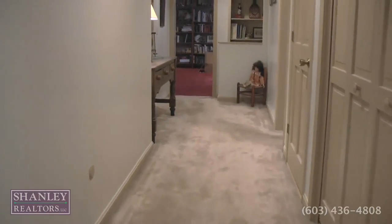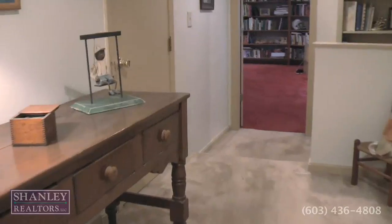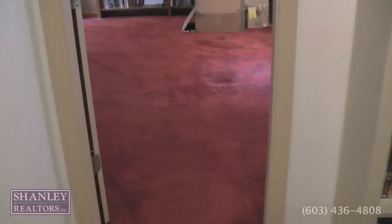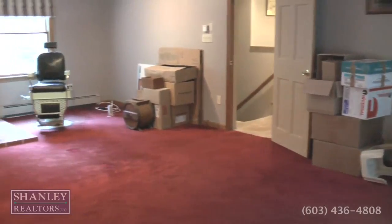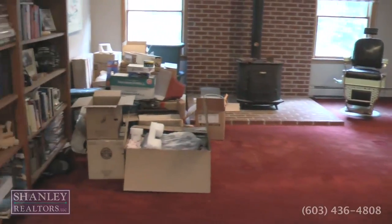Still on the second level, a trip down the extra wide hallway reveals a large playroom which is over the two-car garage. Maybe a pool table, some ping pong, even a large screen TV. There's lots of options for this room.